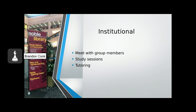Noble Library has some institutional characteristics to it. For example, you get to meet with group members to work on a project, whether it be a capstone or just whatever project you have going at the time. You also can meet with friends to do study sessions. I know during finals week, almost every library is jam packed with people studying, trying to get in the last little bit of information and anything that they're unsure of wrapped up before they start taking finals. And lastly, there's tutoring available at Noble. Although I did not take advantage of that, unfortunately, I know a lot of people have. So that's definitely a great resource that Noble offers.